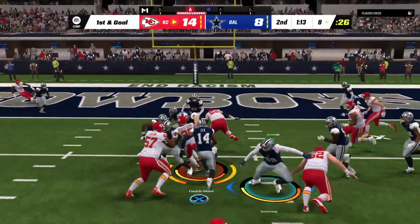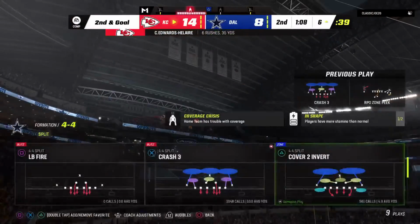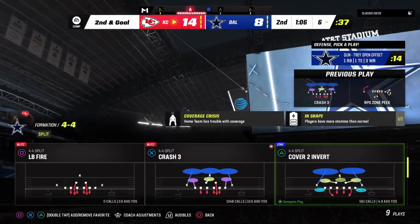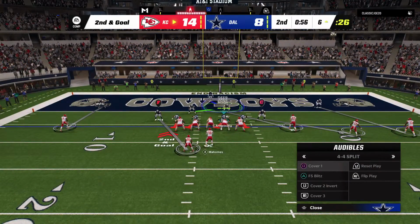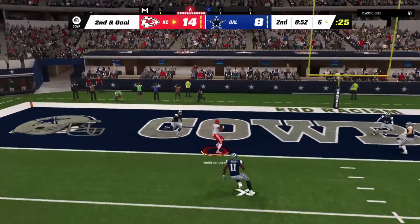They'll run with Edwards-Helaire. And he'll be stopped just outside the 5 at the 6. It's a gain of a couple, and it'll be second and goal. The yards may start getting a little tougher to come by down here near the goal line. That's good work defensively there on first down, holding them to a short gain.